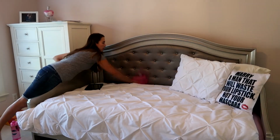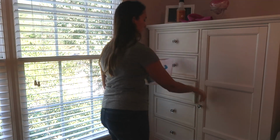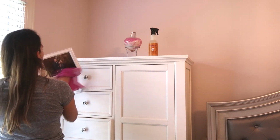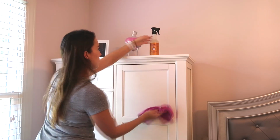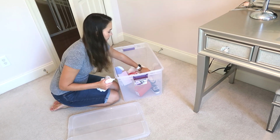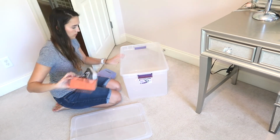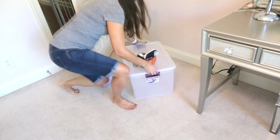So back in the room, I'm using that same Mrs. Meyer's all-purpose cleaner and just wiping down all of the surfaces in my beauty room again, or guest room. I am clearing off the top of my lingerie chest and just wiping everything down. I get random makeup spots on this, I get Baby Jackson handprints, all that kind of stuff, so just making sure all my surfaces are clean. I'm also going through the random box from Target and picking up all the random trash, the new shoes I got him, and just putting everything up.